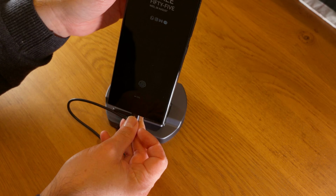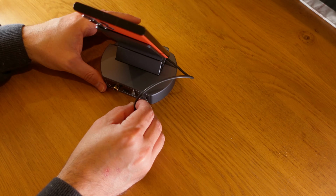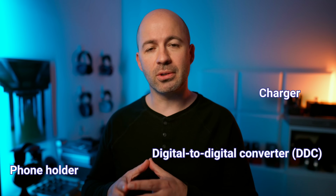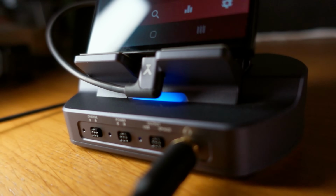xDuoo's DT-01 digital turntable is, in no way that I can see, actually a turntable. It's a phone holder and a charger that's also a digital-to-digital converter and a DAC and a headphone amp. Despite the very misleading name of the DT-01 as a digital turntable, it's a brilliant device.